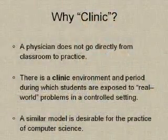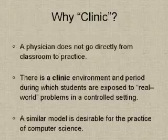Why is it called clinic? The name was created by an engineering professor who said it should be something like in medical practice, where people don't go directly out of school and start operating on patients, but rather there's a period where they're in a controlled environment, able to work and solve real-world problems, but still with some kind of supervision involved. And so that's where the name clinic comes from. And we are trying to adopt a similar kind of model within computer science.